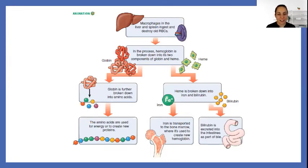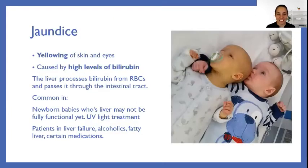But sometimes when we're trying to get rid of that bilirubin, it doesn't always make it all the way out of the body. And if it starts to build up, we turn yellow. It's called jaundice. Jaundice is going to be the yellowing of skin and eyes caused by a high level of bilirubin being in the body. The liver is going to process that bilirubin from the red blood cells and pass it through the intestinal tract to leave the body. If it's unable to make it all the way out, if the liver can't process it properly, it just starts to build up in all of the cells in your body.